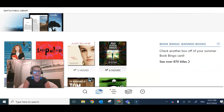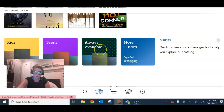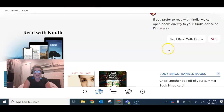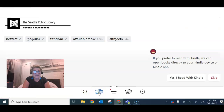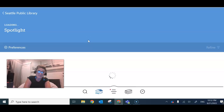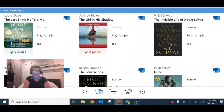You can come down here and look at Book Bingo for banned books. You can look and see what some of the other options are. You can look for teens are always available. But what's important to note is that there are different books for you to choose from. As you scroll through and look at different books, you can see some of the options. If you go down here to what looks like a house, it'll be newest, popular, random, or available now. I suggest you go to available now because some of them have very long holds. And when you log in here, you can see some books that are available now.